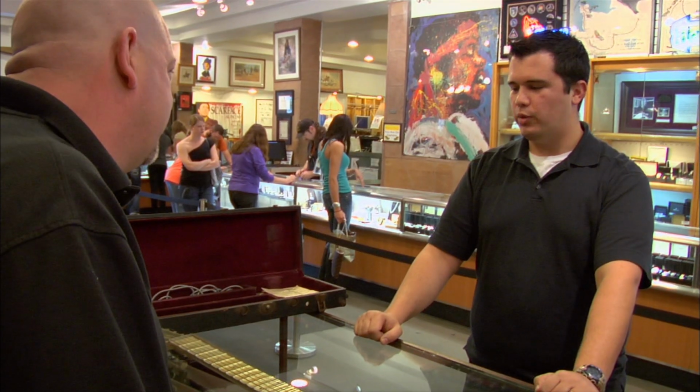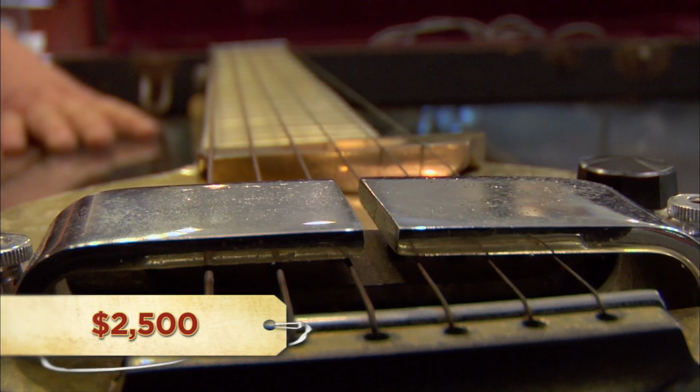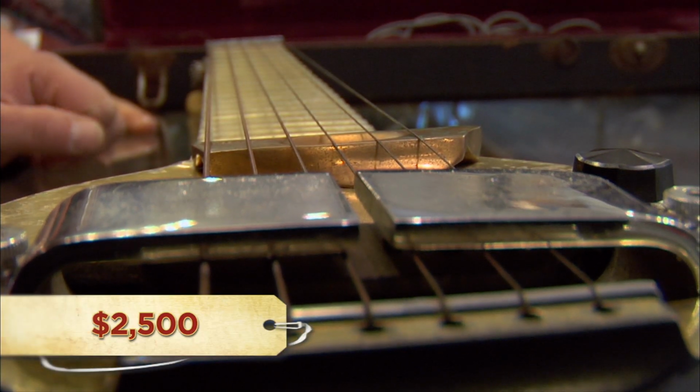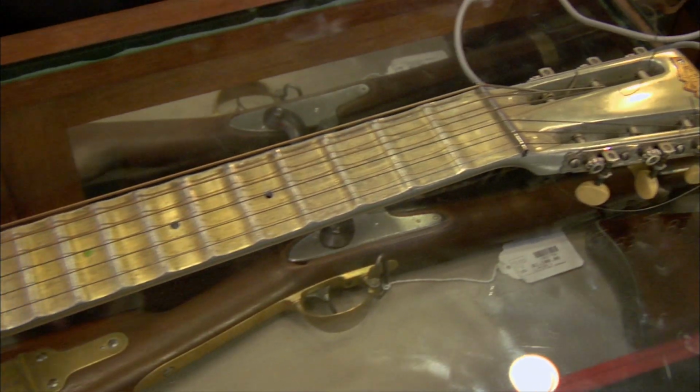How much were you looking to get out of it? About $2,500. Okay. That's a lot of money for a lap steel. Yeah. But this one is making me think weird things. This thing could be worth some money. Let me give my buddy a call to take a look at this thing. Let's have him check it out and see what he has to say. Great. Jesse, what's up, man? Well, this is what I got.